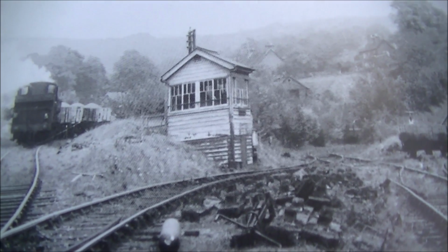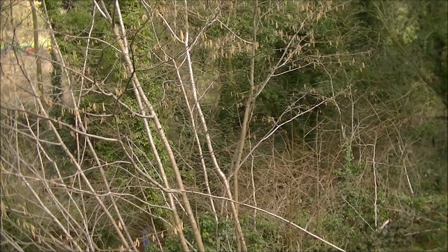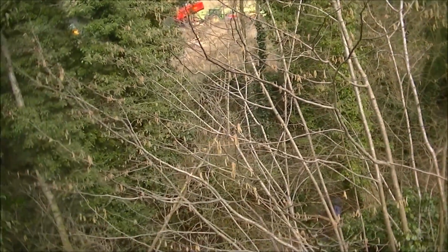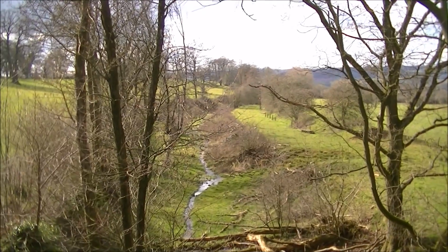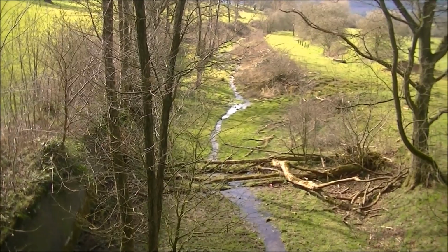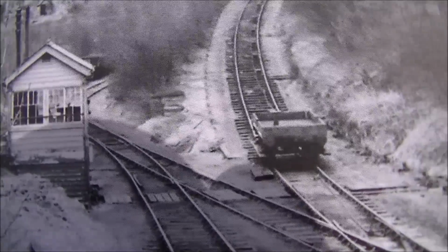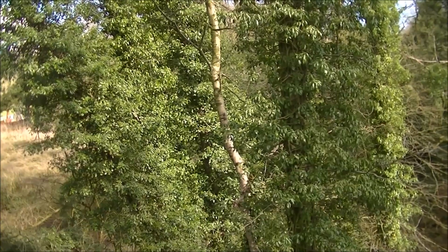The book also has a picture of the junction closer up. Unfortunately we can't see too much from that same bridge today because this is the scene now, very, very overgrown. Well, this is the track coming up to Bitterley Court from Bitterley. So if we go back to the picture in the book, that's the scene in 1955. I'm afraid now it's very, very overgrown.